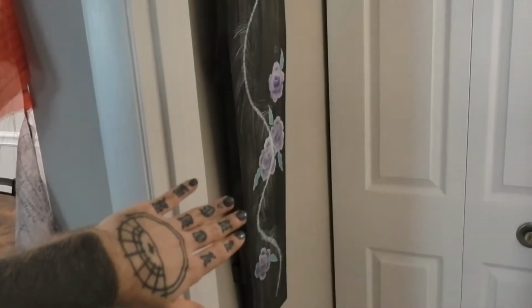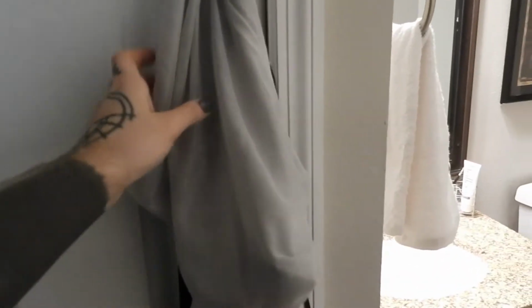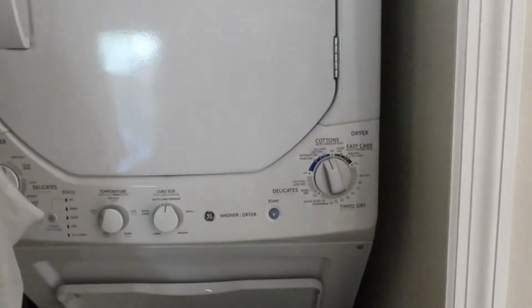This is the bathroom. Forgot to turn on the light. I have my bath tray here that I made. I have this hanger that has my robe, and this is a delicates bag where I throw in my used makeup remover rounds. And behind here, this is perhaps the most exciting thing. We have a washer and dryer. Oh my God. So exciting. We didn't before, and we had to go to great lengths to do our laundry. That's all I'm gonna say.